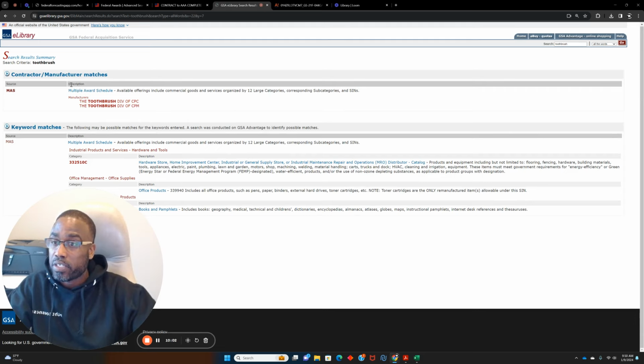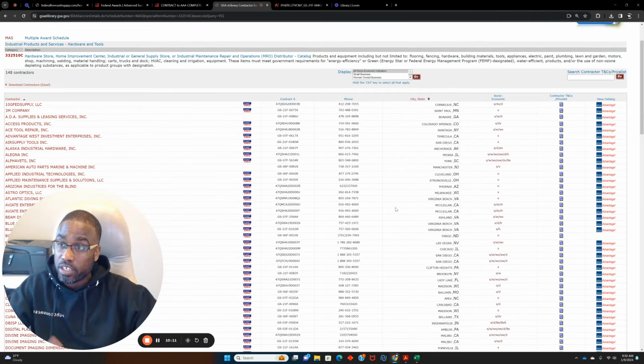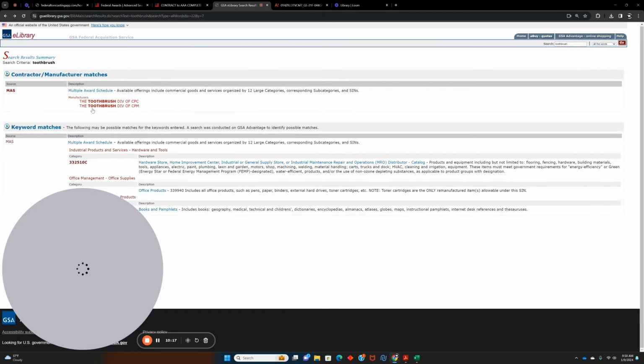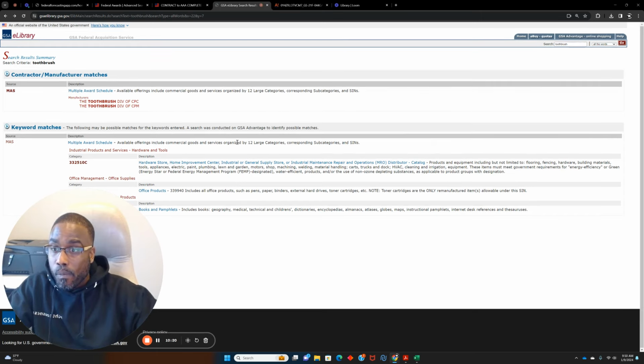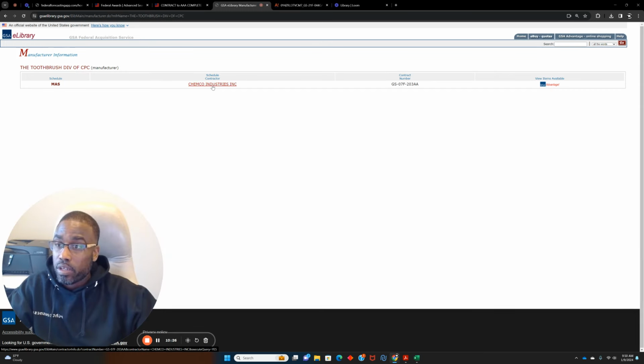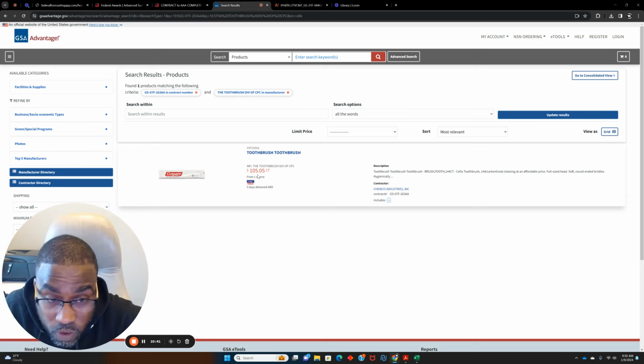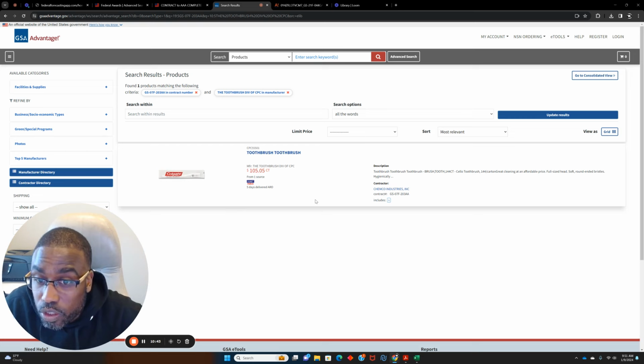Industrial products and services. Let's click on this and see who's selling toothbrushes. Okay, these guys right here, they're selling toothbrushes. Well, these are tools, hardware and tools. My apologies. I clicked the wrong one. Kimco Industries. They are selling toothbrushes. There we go. They're selling Colgate. One source, $105 a quart. That's a lot of money for some toothbrushes.